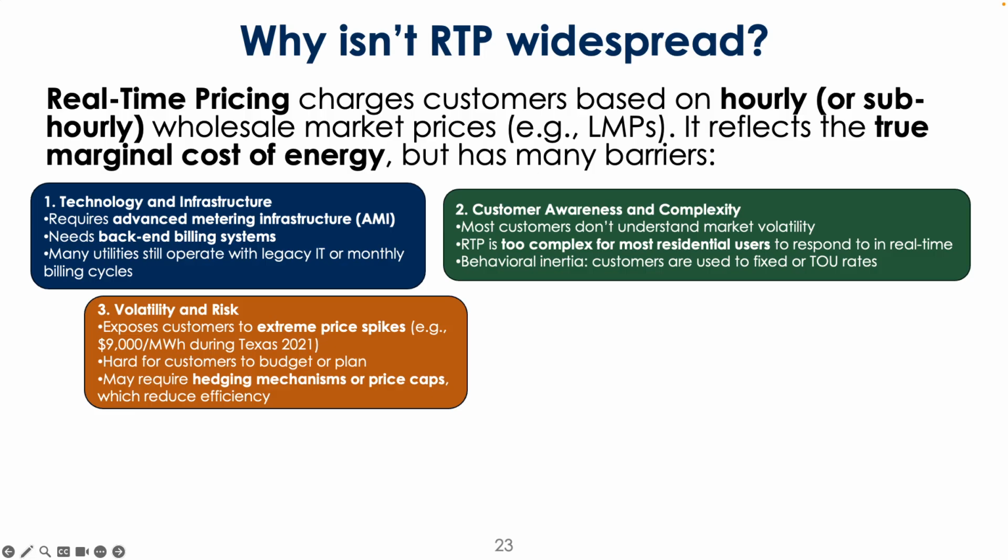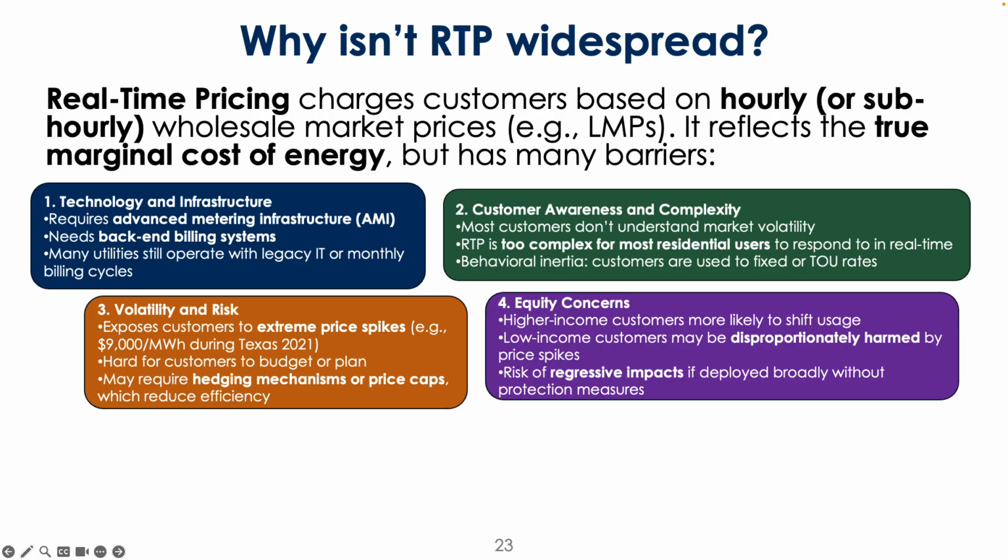There is some risk in this. So, I mentioned the Texas incident where the LMPs jumped up really high. There actually are some vendors in Texas who tie their rates to real-time prices, and the customers were directly exposed to those prices during those outages, and so they ended up with bills of tens of thousands, if not millions of dollars, I think. There is some risk there.